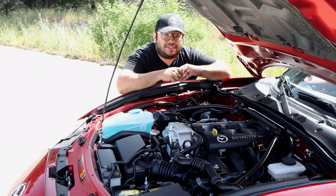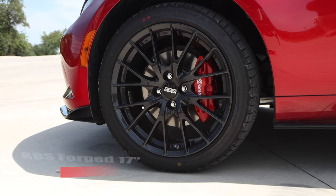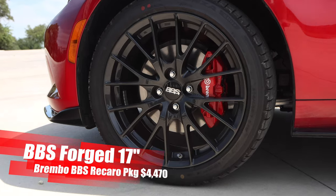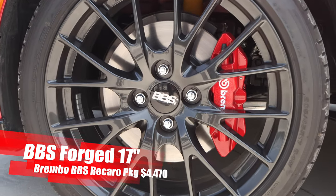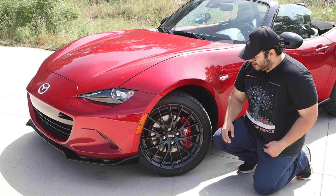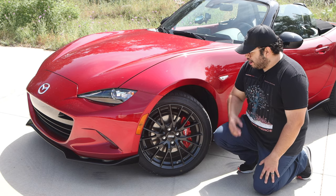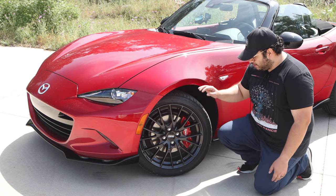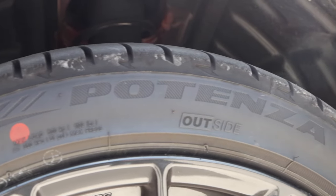Now, speaking about balance, let's move over to the wheels. These are the optional 17-inch BBS wheels, and they look nice. Again, such a huge fan of the black wheels, especially with the red combination. And you have the classic BBS kind of design to it. These 17-inch wheels are wrapped in 205/45 Bridgestone Potenzas.